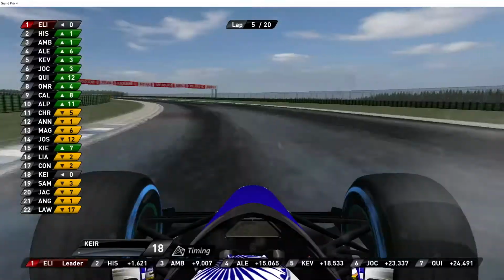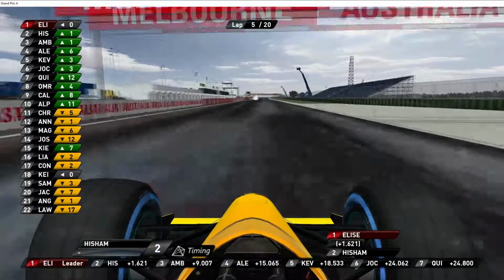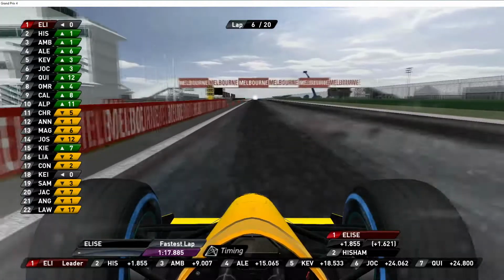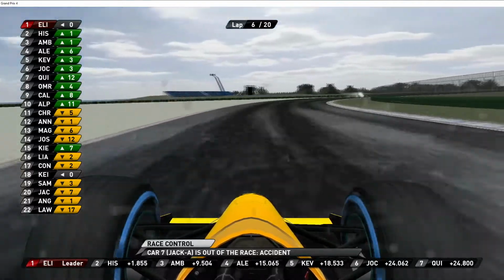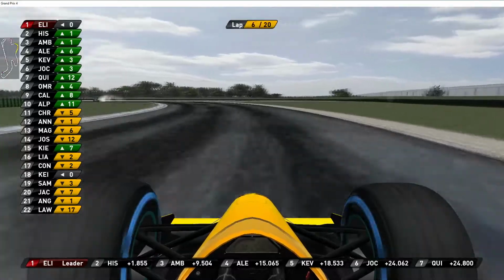So Alex, not looking entirely comfortable right now. Hisham keeping that pace with Elise. Lost 0.3 on that lap, but that gap is staying between 1 and 2 seconds, isn't it? It is. Like, they're taking it in turns to set faster laps. Elise was setting fastest laps.